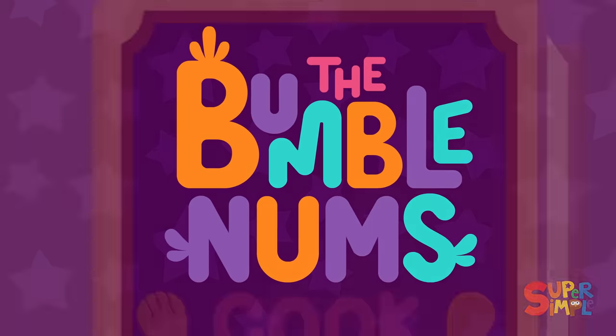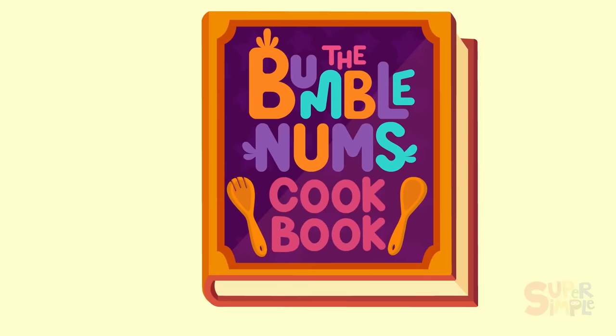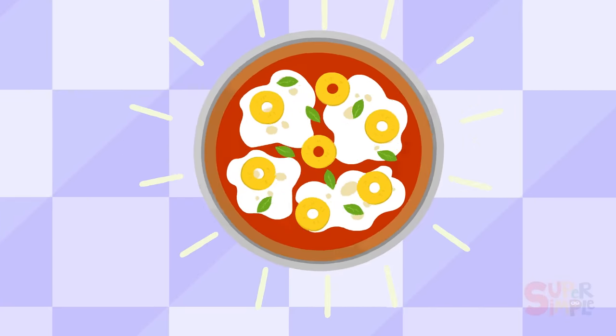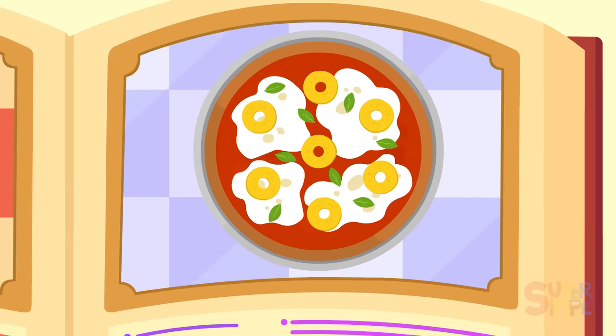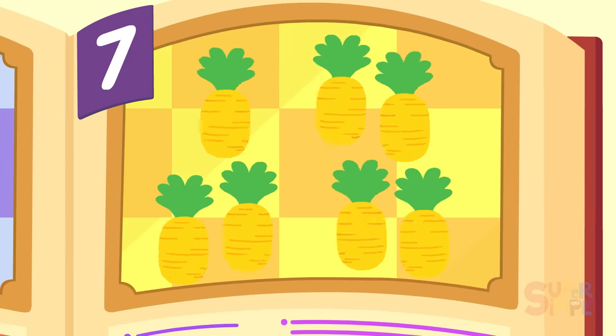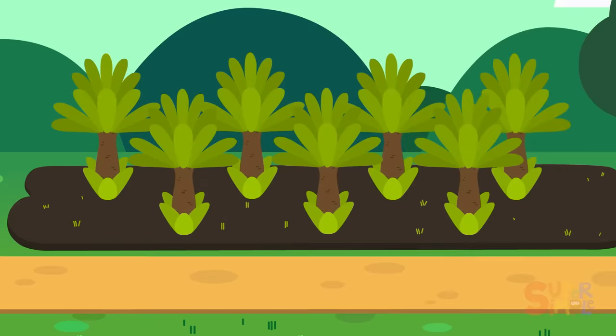Bumble Nums. Today, the Bumble Nums are going to make spinning pineapple pizza. But what's the secret ingredient? 7 spinning pineapples. Today is a special day in the pineapple patch.